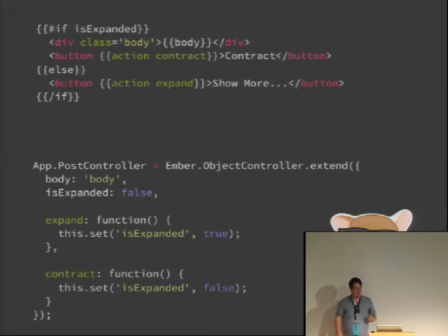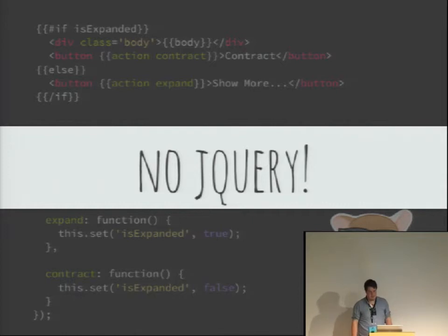Now if we have a controller in Ember connected to this template, we can see that it defaults to isExpanded being false. So it starts out here. When we click on expand, it hits this function here. And then it says update isExpanded to true. And now automatically the DOM will update to this without us doing any kind of jQuery stuff at all.